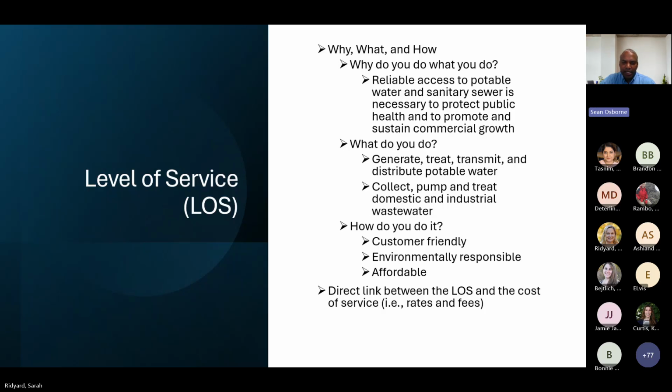and the people who oversee you, the owners, the commissioners. And with all of that, you want to make sure that the level of service conversation ties into the cost of service, which is rates and fees, but it's also what does that mean for you as an operator, if you want to increase the level of service in terms of how many hours in the day do you have?